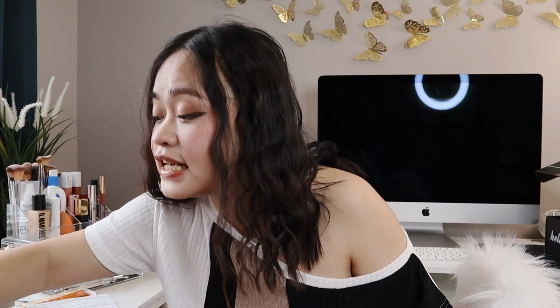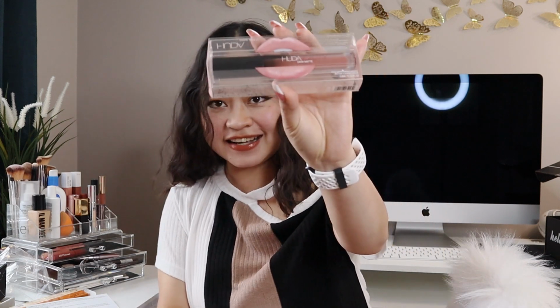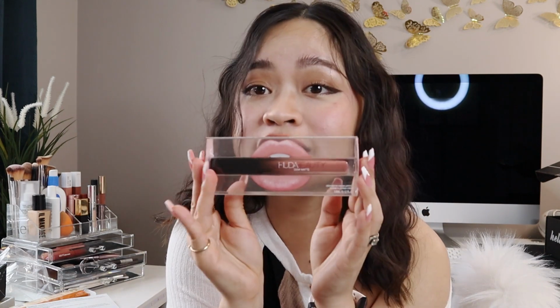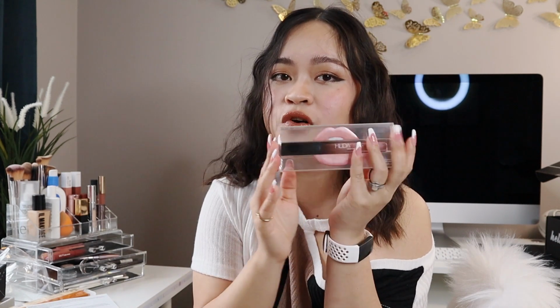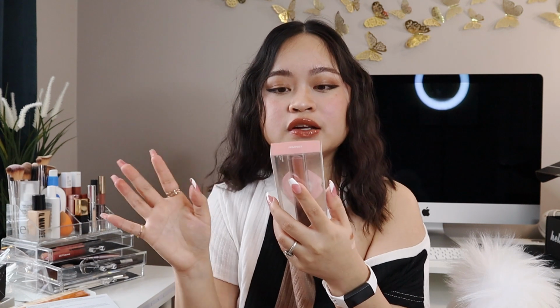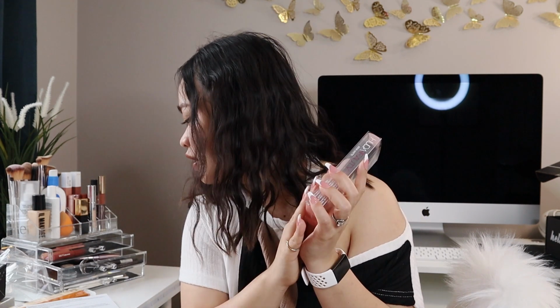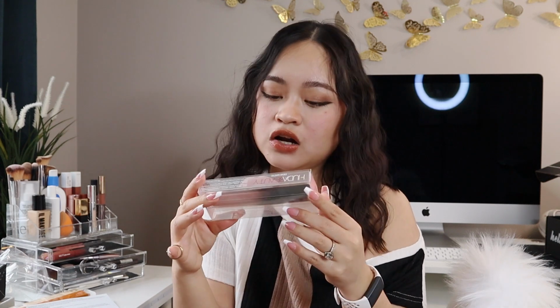Last one cost me $20. No, it doesn't cost me, it cost BoxyCharm $20. The next is gonna be lipstick. Really, really cool. Huda. I never used this one before. I've heard of it. It's a really famous brand, really good high quality and expensive too. Around $20.